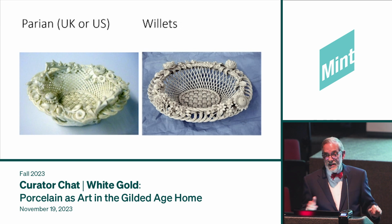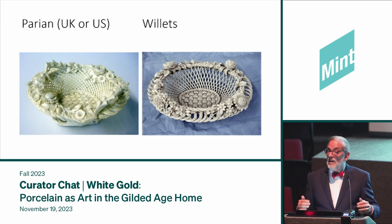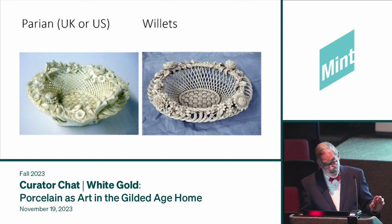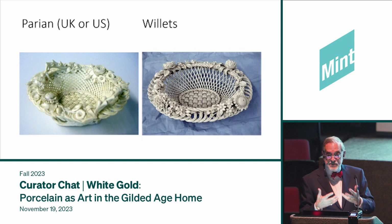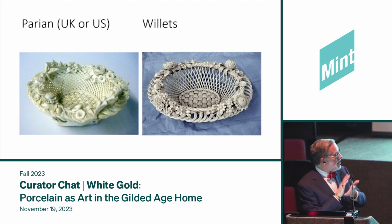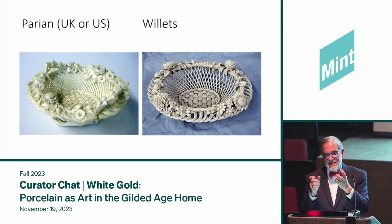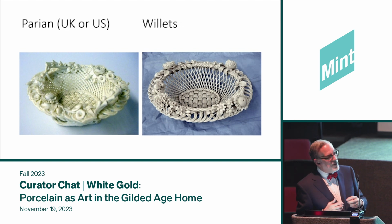The one on the left is actually English, a Parian basket made in the mid-19th century, although acquired in New Jersey as Bennington from Vermont. There's a whole sad story there, but that's why we have it. And then next to it is a Willets basket, using this Belleek technique, this incredible fussy technique where people knew how to make these little thin spaghetti strands out of porcelain. Because the Belleek body is, as people say, mostly glazed, so it's very hard, and you can do crazy stuff with it if you have the right equipment.